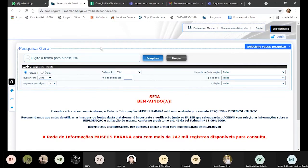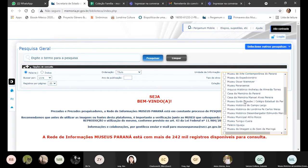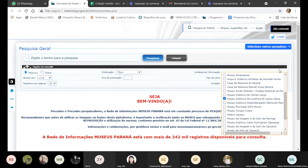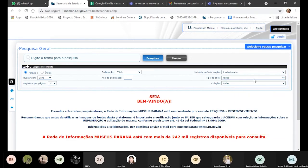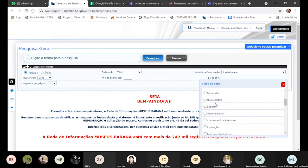So I'm gonna give you an example for some research that we can conduct. For example, we have this site open here. It has more than 242,000 registers that are already available. So how do we conduct a research here? First of all, we put up the information unit as the Museum of Londrina, because this search engine is shared with other museums from the north of Paraná, so it's all a common tool of research.